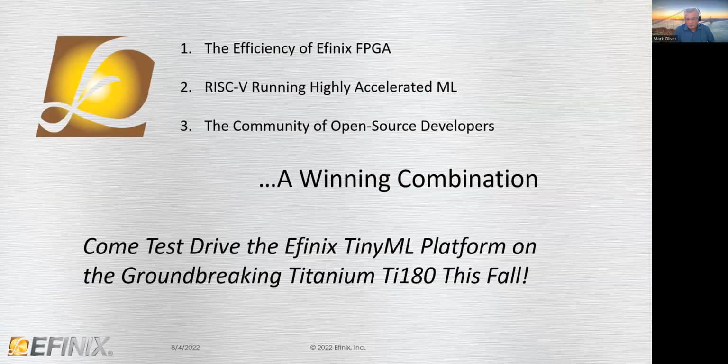So I think we got a winning combination here. I think we're combining the efficiency of Efinix FPGAs, and they are inherently more efficient because of the way they're designed. We're giving you the design efficiency of developing in software on our highly effective RISC-V and doing that trade-off between hardware and software, accelerating the software at hardware speed and giving you the ability to very rapidly evolve your design to something that you can deploy. And we're making that available to the huge community of open source developers off the GitHub.